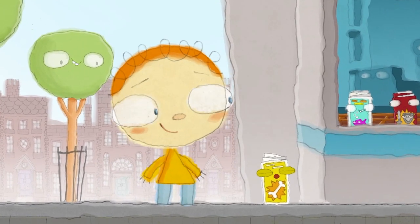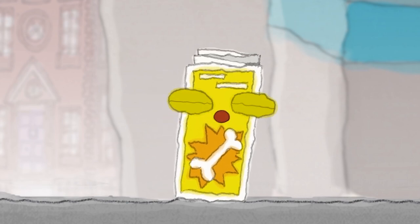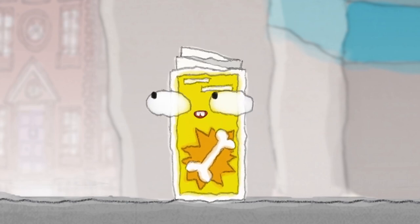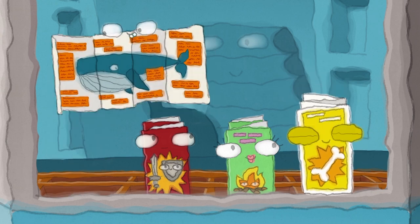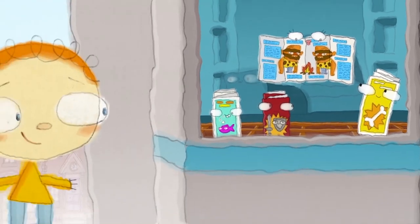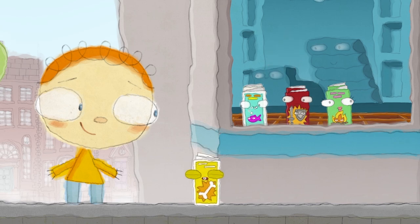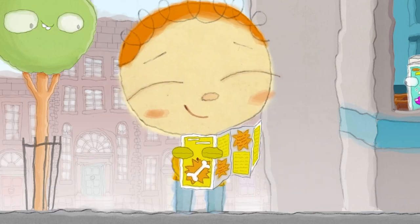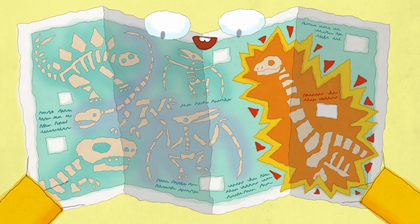Hello, Leaflet. Hello, Henry. How are you today, Leaflet? I'm great, thanks, Henry. I just love working at the museum because we have so many interesting displays. We have a model blue whale, a statue of a Roman centurion, and an animatronic caveman scene. Wow! It gets even better though, Henry. Today is the grand opening of our brand new exhibition, the Big Dino Bone Extravaganza!